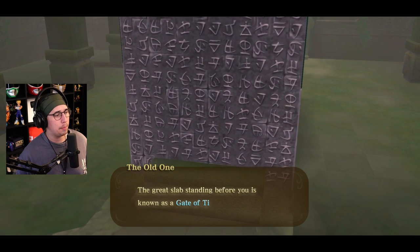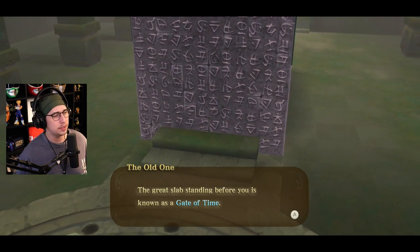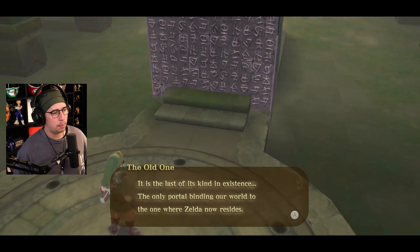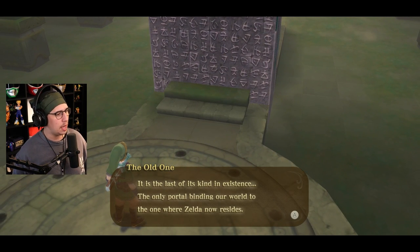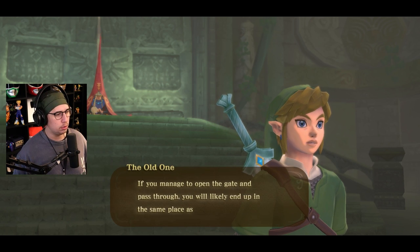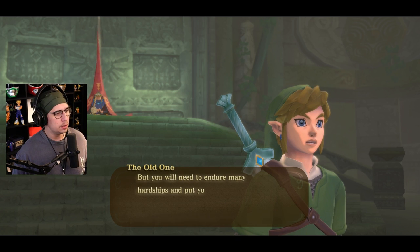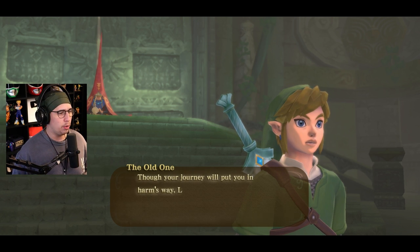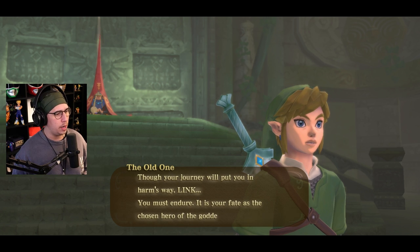The great slab standing before you is known as the Gate of Time. It is the last of its kind in existence, the only portal binding our world to the one where Zelda now resides. If you manage to open the gate and pass through, you will likely end up in the same place as Zelda. But you will need to endure many hardships and put yourself in great danger to awaken the gate from its dormant state. Though your journey will put you in harm's way, Link, all caps, you must endure. It is your fate as a chosen hero of the gods.